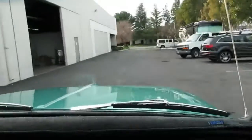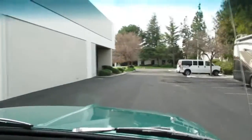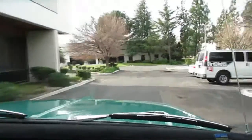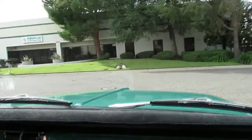All right, Gary, we're gonna take a ride in a truck. 1968 Chevy C10 pickup, little long bed. Yeah, it's a nice old truck. A lot of upgrades have been done. It's got a 350 crate motor in it that's fresh.